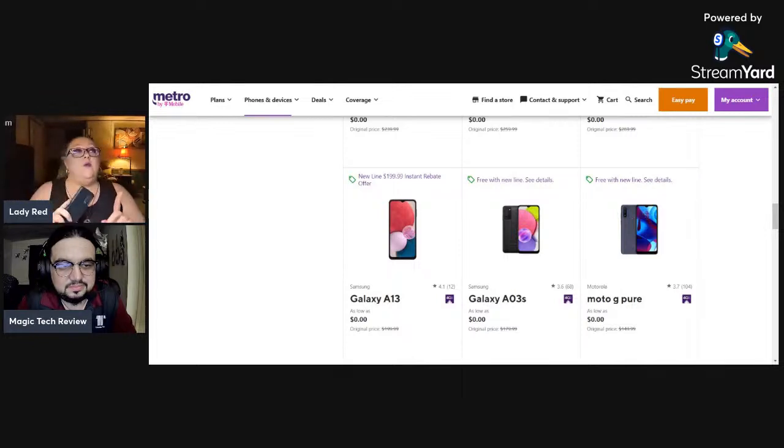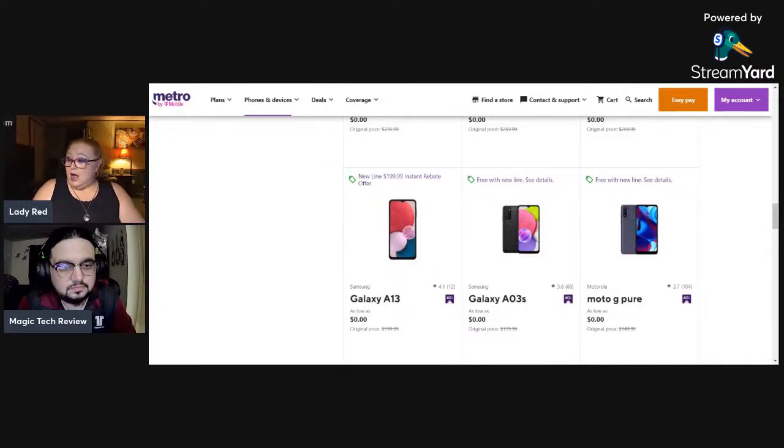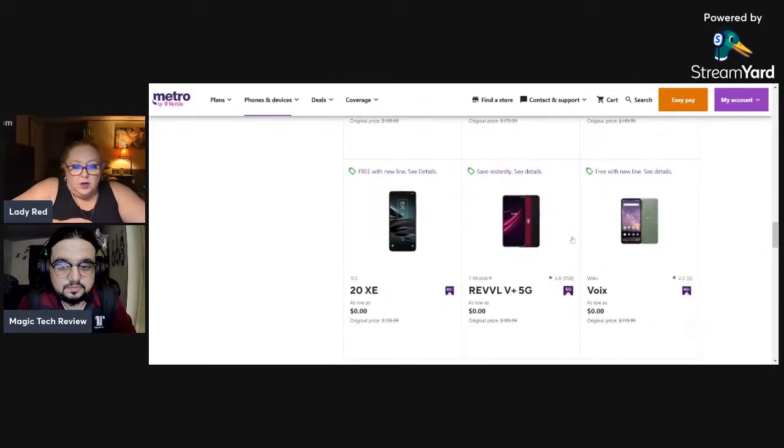If I can get rid of that one, if I can get rid of this, I'll find a way to get that Revel. I'll just reinvest that money into the Revel. And see, that's the old Revel, the Revel Plus 5G. What is this thing? Oh, it's a week out. Ooh. I thought they had a deal with Boost.